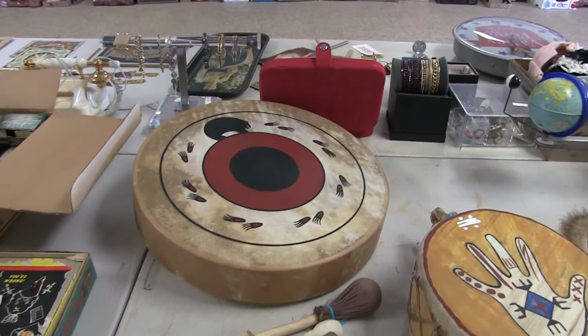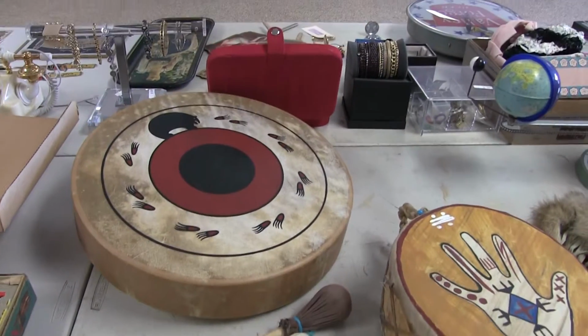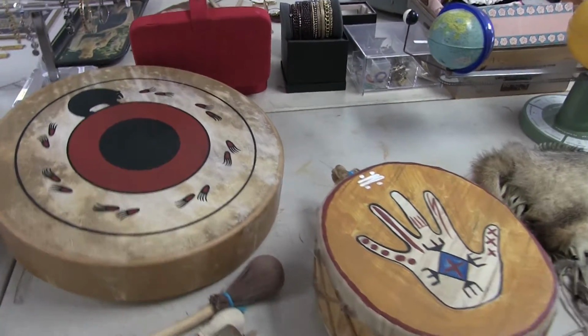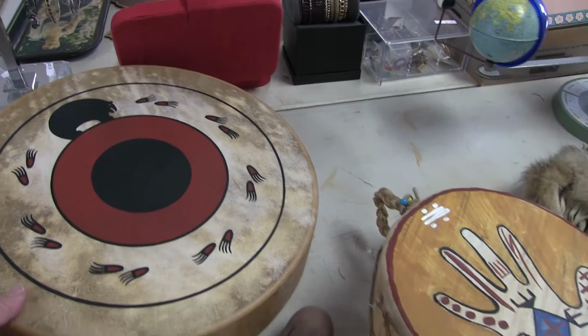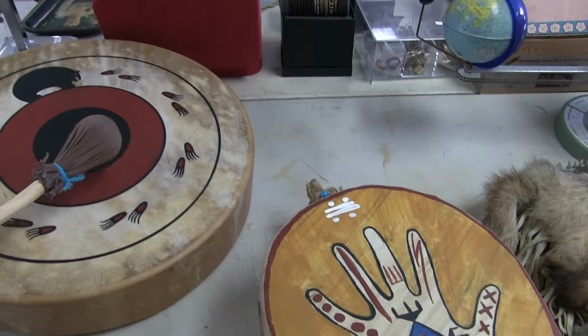You know, lately they have a lot of these drum circles and that. Well, you are set if you're into a drum circle. These are, look at it, nicely worn. It's been used. It's real.